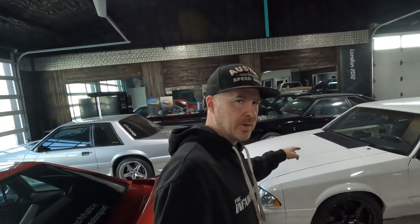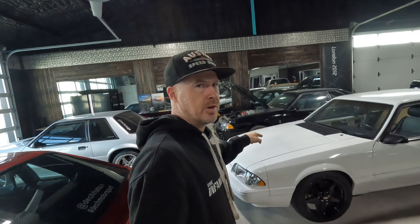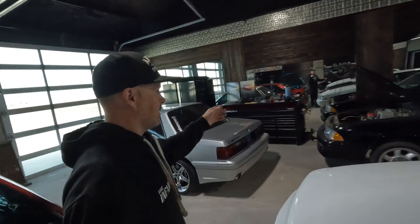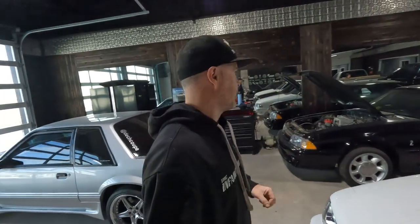You guys are also going to see more of this twin turbo Coyote coupe that's sitting here. And we've got the 93 Cobra in the background. There's lots of great stuff.